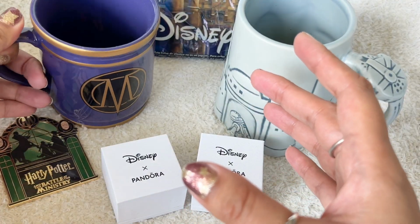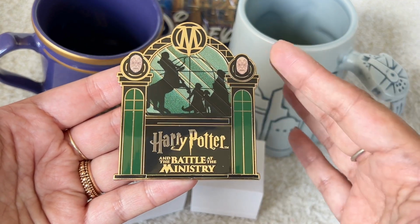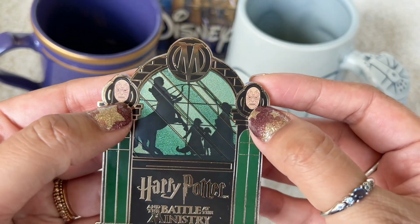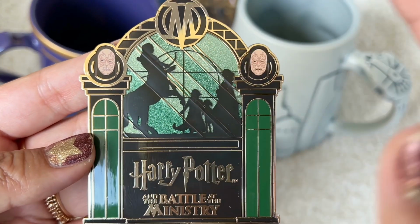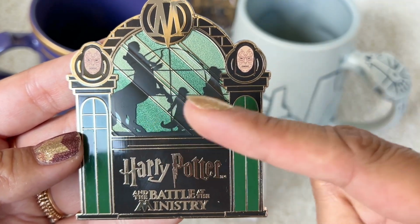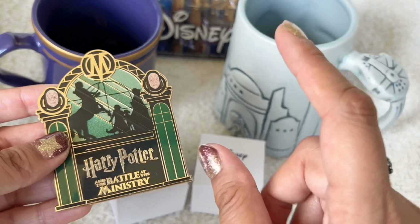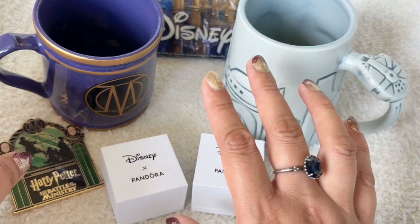And then I also got a magnet, and this is the magnet I picked up. Again, it's that Ministry of Magic. The Battle of the Ministry is the name of the ride, and you can see the Ministry of Magic logo. You have the masks here of the Death Eaters, and then this is that statue that's inside the Ministry of Magic with the centaur, the witch, and the elf and the goblin. And yeah, this is a very pretty magnet. And so these are the two pieces that I picked up from Universal, and I wish, as I said, they still did Harry Potter charms with Pandora.